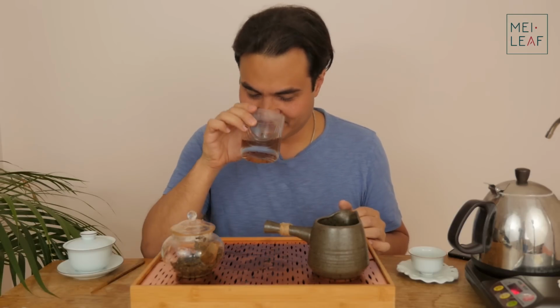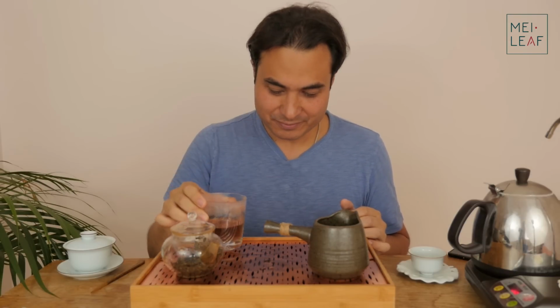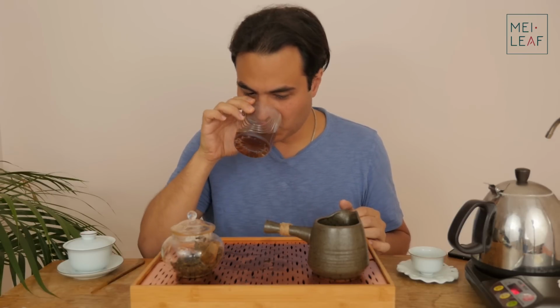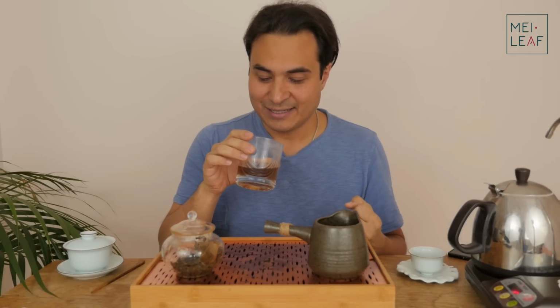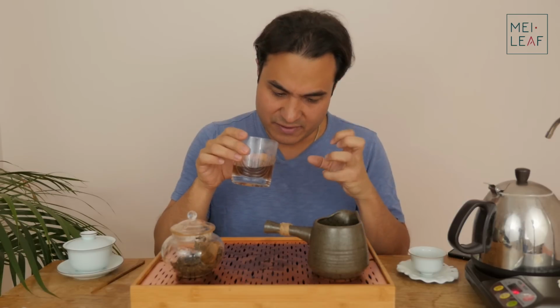Let's give it a taste. It has a quite musty, stewed, bitter taste to it, to be honest with you. I'm not really enamored by this tea. It doesn't really have anything bright and floral or bright and aromatic about it. It's very dead in the glass. It feels very flat.